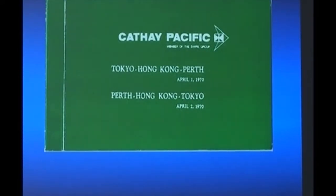That's the Cathay green, their normal colour before the latest colour scheme. And they made this booklet with 4 first day covers in it. And I was lucky enough to find this one. And they also had a briefing sheet in there for all the passengers to know exactly where they were going, how long it was going to take, and every member of the crew was named. So it's very well documented.